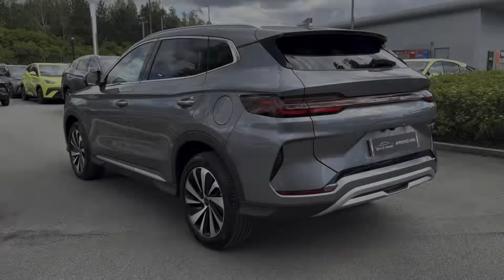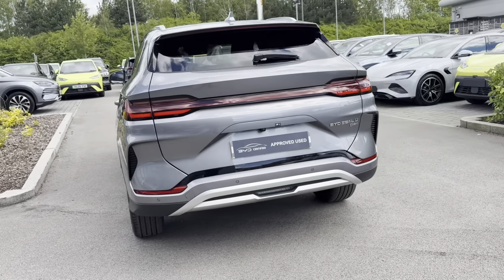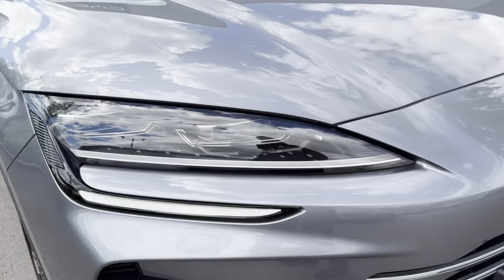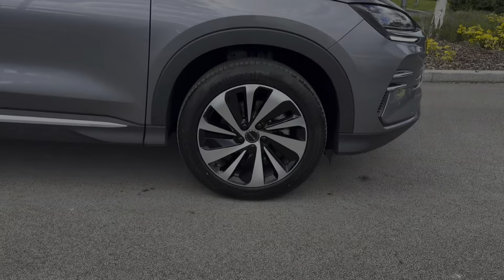This is a 1.5 petrol plug-in hybrid and a Comfort edition. This has an automatic transmission and finished in this gorgeous grey. It has LED headlights, offering superb visibility, and also sits on these 19-inch bi-colour alloy wheels.